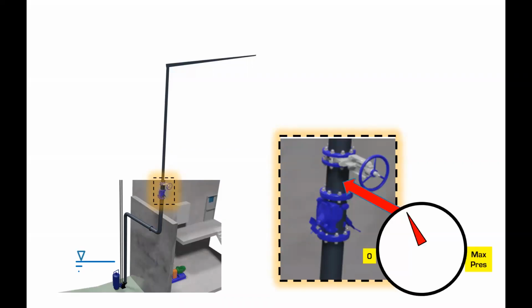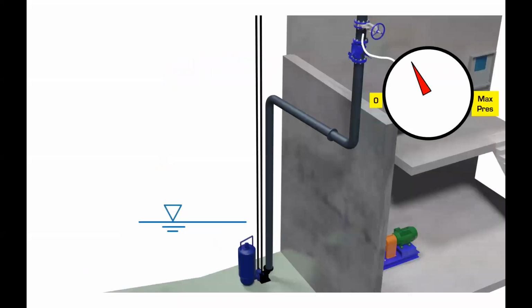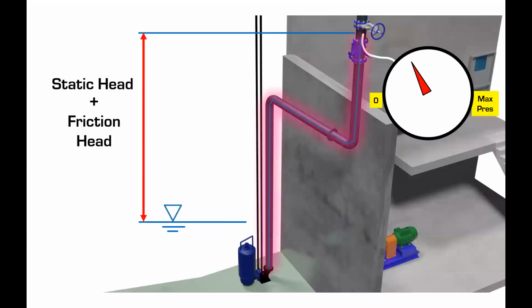So that gauge, again, as we know, gauges read all the losses, static and friction, downstream. So it's going to read the static head from that gauge onward, and it's going to read the friction from that gauge onward. But what about all the rest of it? What we end up seeing is it's not reading this portion, right? It can't. It doesn't know what happened before it. The gauge tells what's going to happen, not what happened before it.